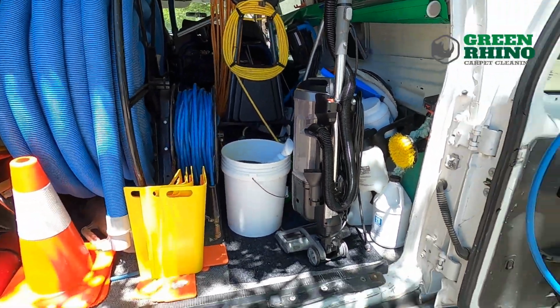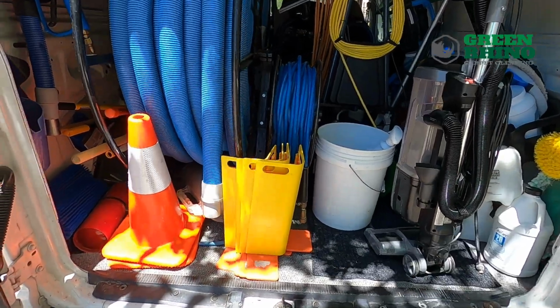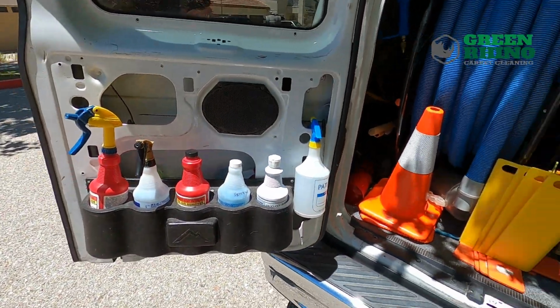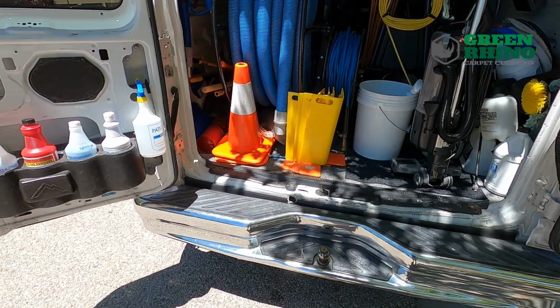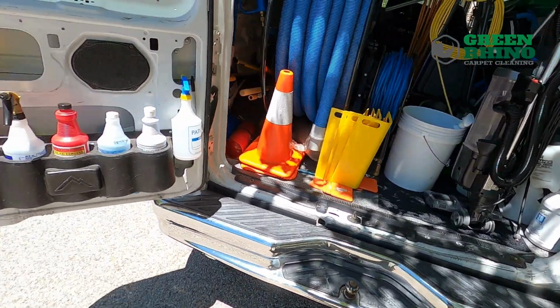All right, guys, so that's a wrap for this job. Customer was super happy. 99% of those stains were gone when I walked around with the light, and that was awesome, to walk around and say, wow, this stuff really works.